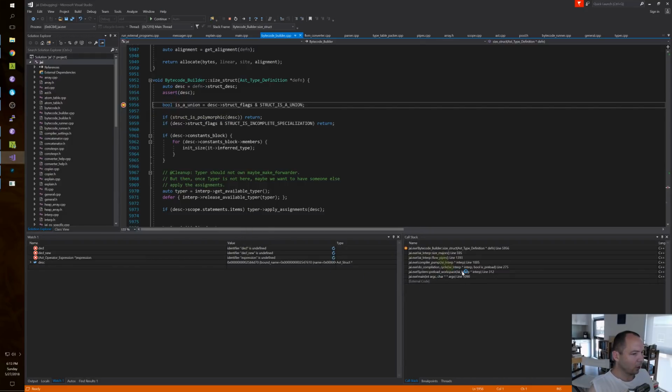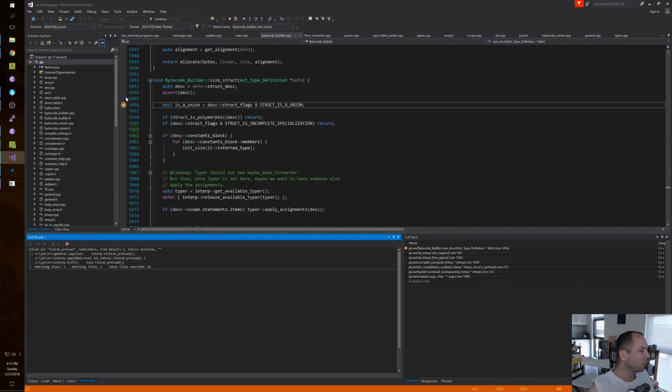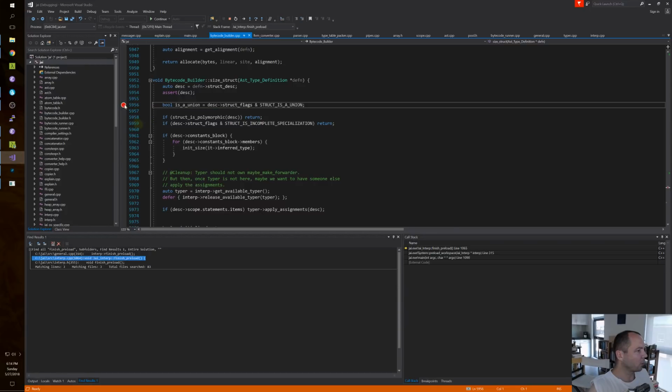All right. Well, we should be in the preload, right? Yeah, we're in the preload. So finish preload is a thing. I'm going to disable this breakpoint. I'm going to enable one in finish preload. Okay. So now we're done with the preload, which means now any struct that I get should be from my new program.